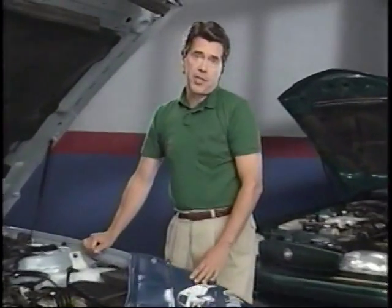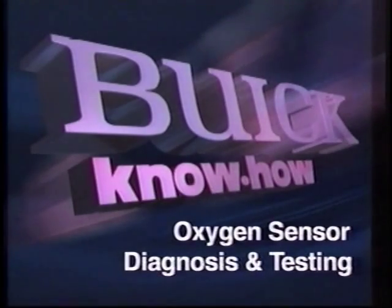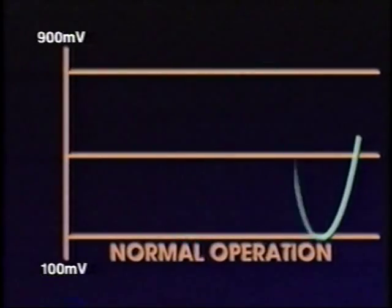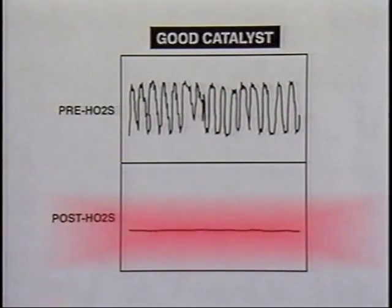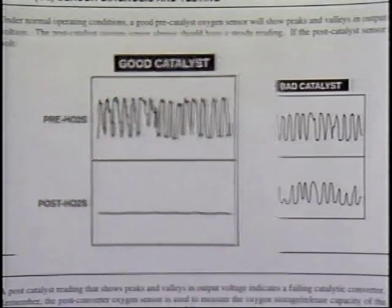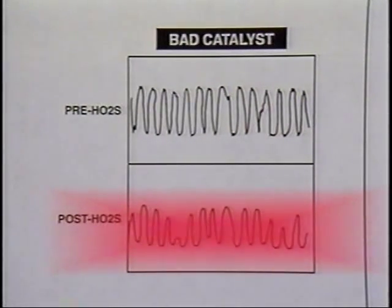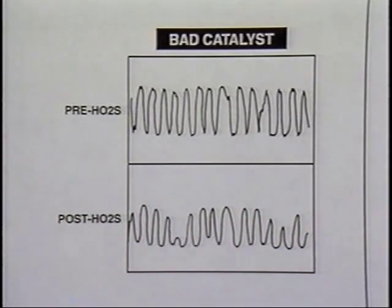Now let's go over oxygen sensor diagnosis and testing. Under normal operating conditions, a good pre-catalyst oxygen sensor will show peaks and valleys in output voltage. The post-catalyst oxygen sensor should always have a steady reading. If a post-catalyst sensor voltage begins to bounce between high and low, it's not operating properly. A post-catalyst reading that shows peaks and valleys in output voltage indicates a failing catalytic converter. Remember, the post-converter oxygen sensor is used to measure the oxygen storage capacity of the converter.